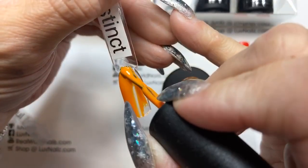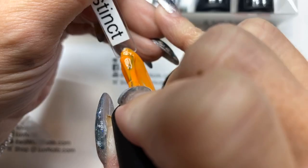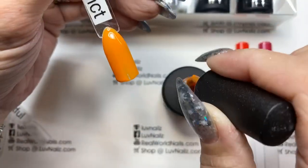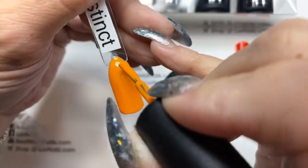Something on there. You want to make sure that when you swatch, you're always buffing your swatches before you swatch them. So I buffed before we started, because otherwise your colors on a shiny surface are just going to peel right off.